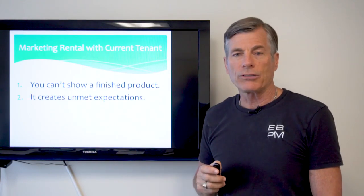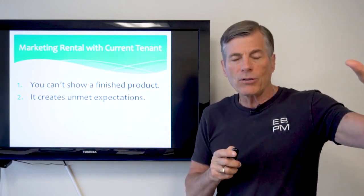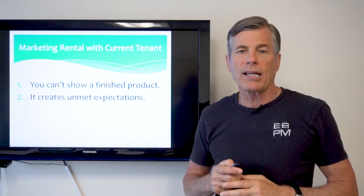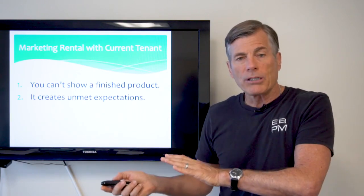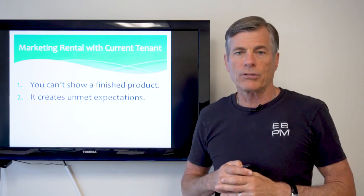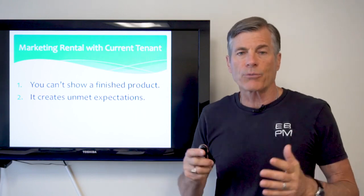The second reason I don't like to show a home with the outgoing tenant still living there is that it will create unmet expectations. Because you're going to tell the prospective tenant that the paint's going to look this way and the flooring will look this way and we're going to do this to the yards. And inevitably, almost every time, they're going to move in on that first day and call you and say, hey, this isn't what you promised. You said the paint was going to be cream and it's mauve. They're going to say, if I'd known it was like this, I wouldn't have rented it. And you're sitting there going, oh my gosh, what have I got myself into? So it almost always creates unmet expectations with the incoming tenant, and that's not what you want. You want to get off on the right foot with them.